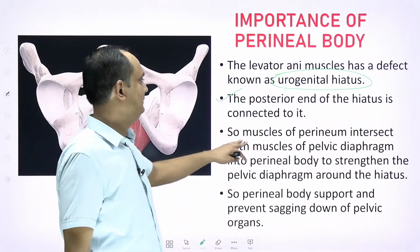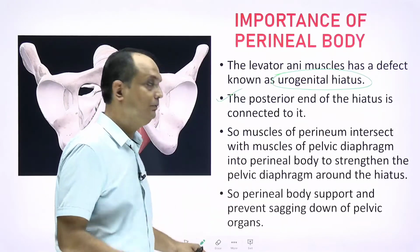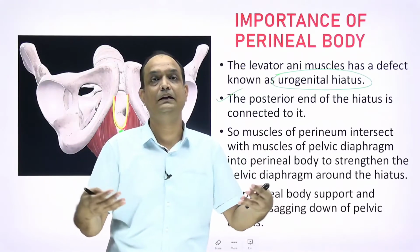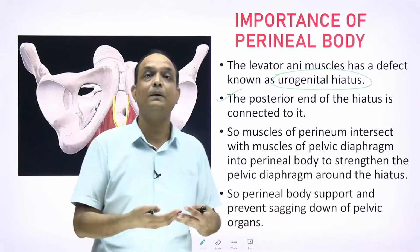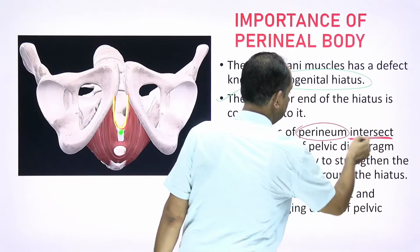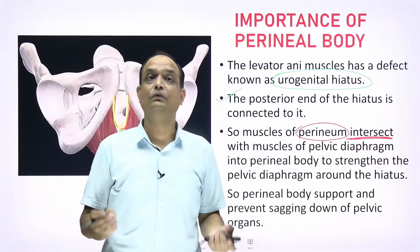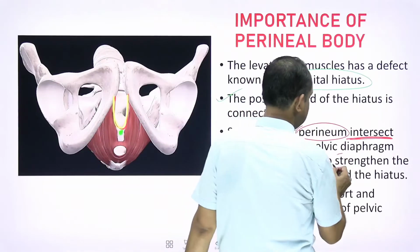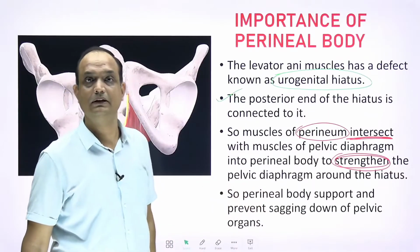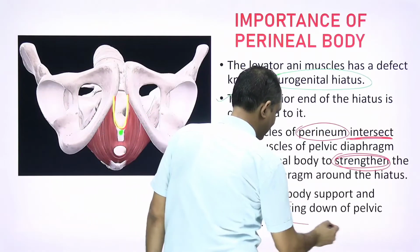The second thing is that the muscles of the perineum intersect with the muscles of the pelvic diaphragm. Because the perineal body lies below the pelvic diaphragm, and below the pelvic diaphragm you have the perineal muscles present in the different pouches. So the muscles of the perineum intersect with the muscle of the pelvic diaphragm in this perineal body, and ultimately the output is that these structures strengthen this defect, the hiatus in the pelvic diaphragm. So the perineal body supports and prevents the sagging down of pelvic organs.